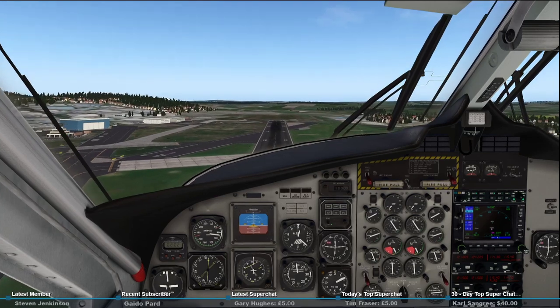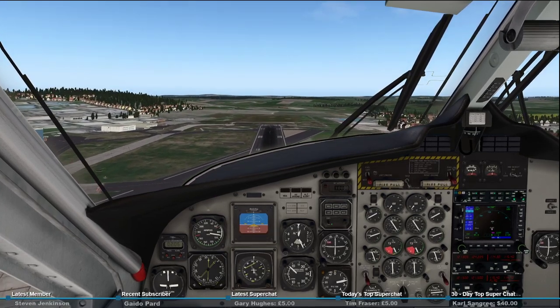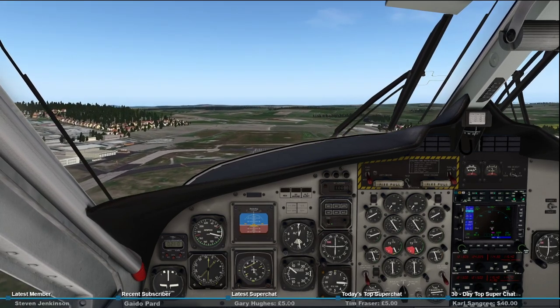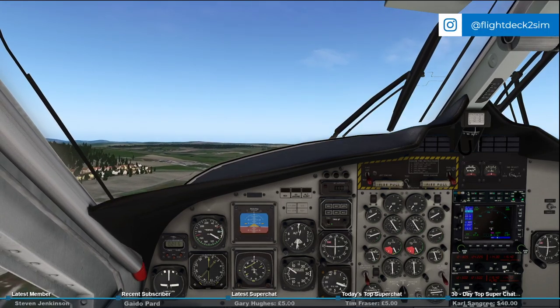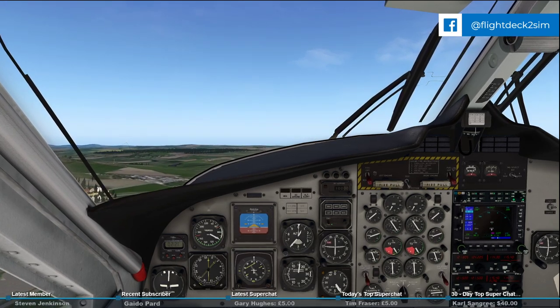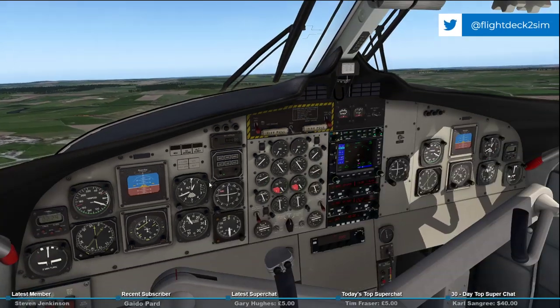Let's go for 100 knots. Ooh, bit sensitive here. Oh, I feel like I should be reducing this RPM here. Let's go flaps up. There's 100 knots. I'm going to pitch up now and trim. Just take a little bit of power off. And let's reduce this RPM to 7,000.